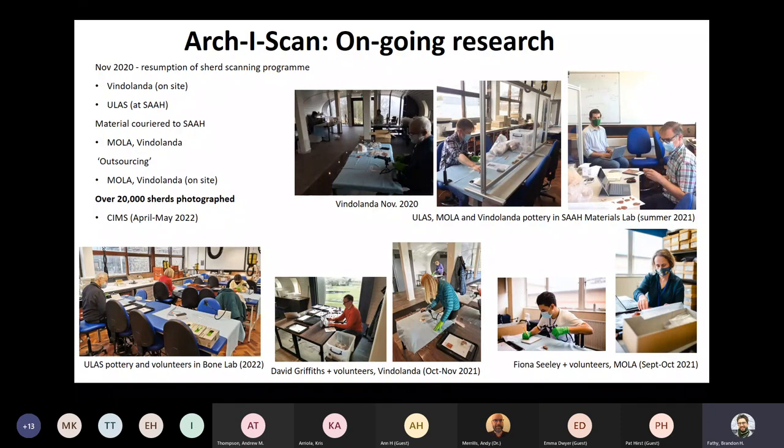And then from spring, I think, through the summer of 2021, we started bringing the material to Leicester so that we could work on it in Leicester. And then over the summer, a number of Leicester students got involved. And David Griffith here, who is the pottery specialist, came to Leicester to help us. One of the things that we found was not working terribly well was that we were getting the pottery specialist to identify the particular fragments from the photographs after we'd photographed them. We've now realized it's much better to get them in beforehand and get them to identify them up front, because we're still training the machine, so we need to know what vessels it's looking at from the outset.